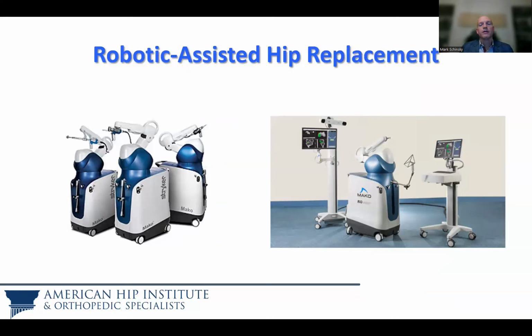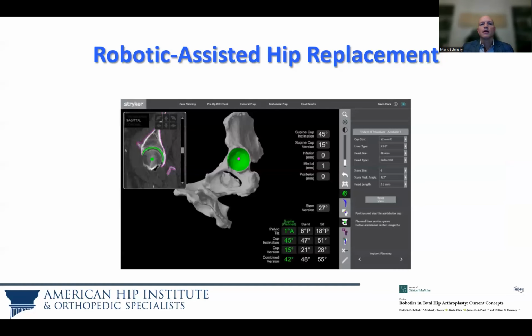We are, of course, using robotic-assisted surgery. This is what we use for essentially the majority, if not all, of our hip arthroplasties performed here at the American Hip Institute, and I'll walk you through that over the next several slides. This involves obtaining a preoperative CT scan, and a three-dimensional model is then created. We use this model to plan the surgery even prior to entering the operating room, so we know where in space we want to place these implants. We can place them on the model in the appropriate inclination and version, and also determine any length and offset changes that we desire.